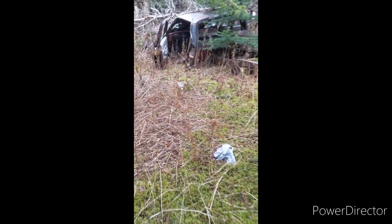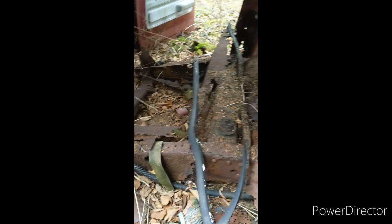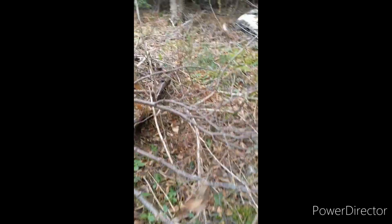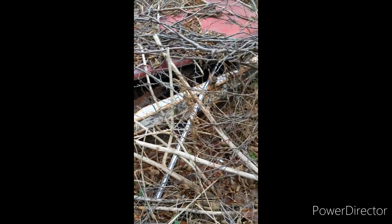And over here, this is a Chev square body. Amazingly, it's got a pretty good dash in it, which is very strange considering there's nothing left of the rest of it. Get around the other side of it. Oh, she's a little rough going through the woods here, but no motor in her by the looks of it, I don't think. There's the front of her.